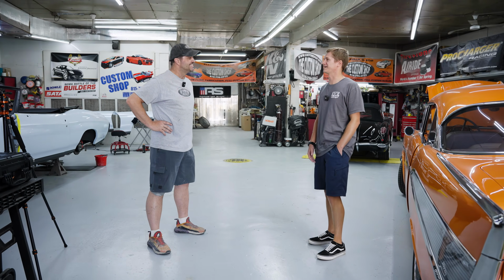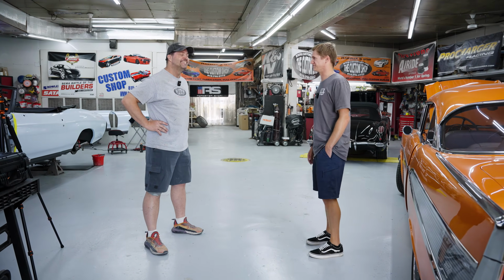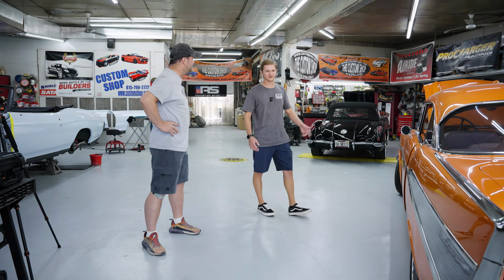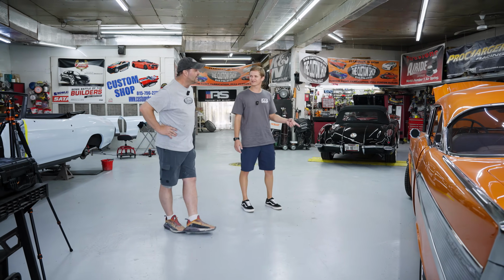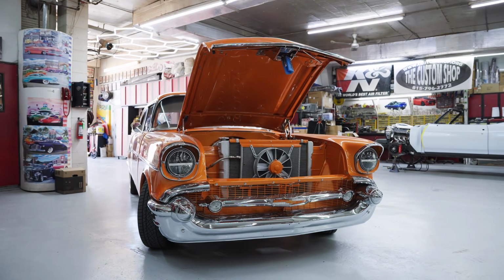That's awesome. So that was right after high school then? Right out of high school, yeah. Man, that's awesome. Like you just said, you've been doing it for a long time. So this one you built how long ago? 30 years ago, we did this car. You built this car 30 years ago, and it still looks like it just rolled off the showroom floor.